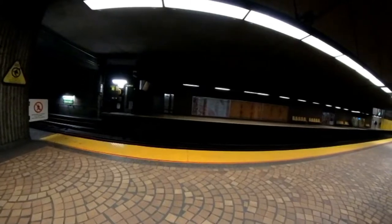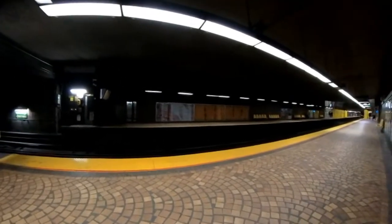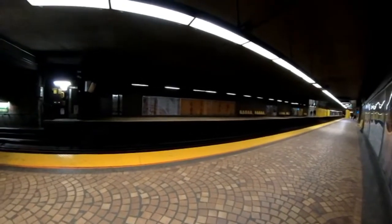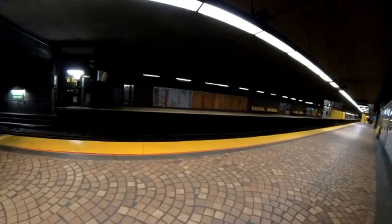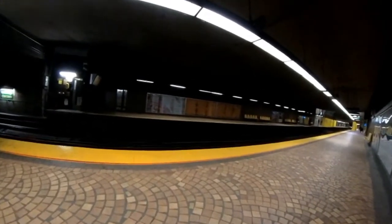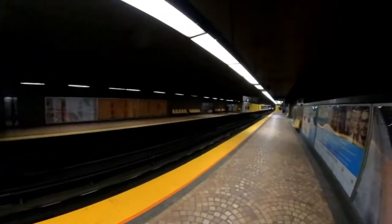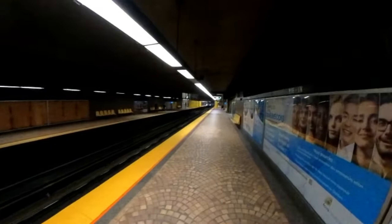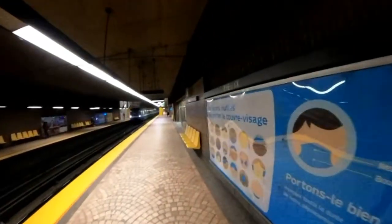This is the Montreal Olympic Stadium. So as you can see, I can catch the train and the train will drop you right at the station where the Olympic Stadium is. It cost me only $3.50, which is €2, and that's it. You don't have to ride a taxi or anything. It's simple.